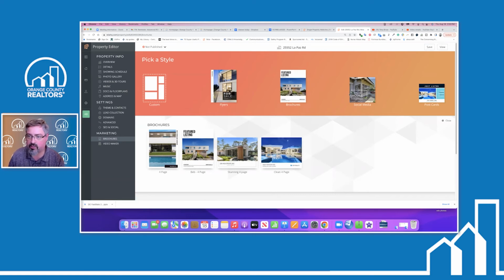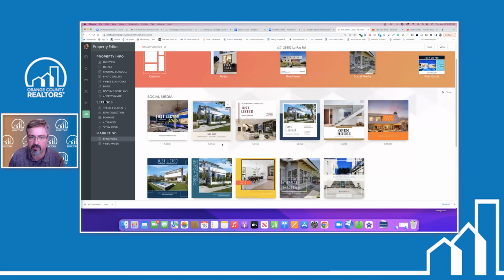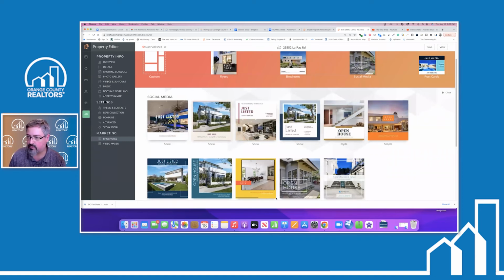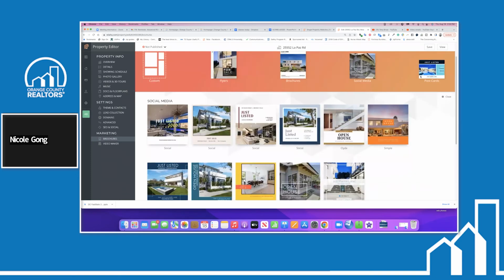Now, besides the brochures, for those of you who are social media marketers, you have some templates for great social media postings for either Facebook, Instagram, LinkedIn, any of those portals. Something super easy, and again, fully editable. All you've got to do is share the image. Just listed, just sold, open house announcement, whatever you need.